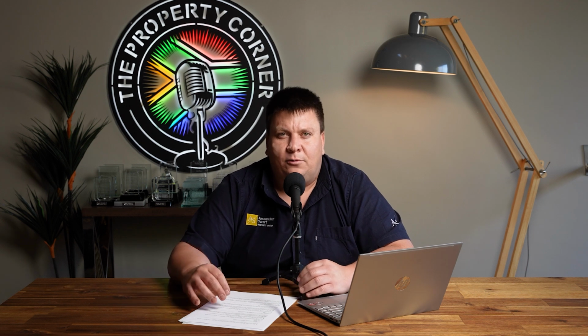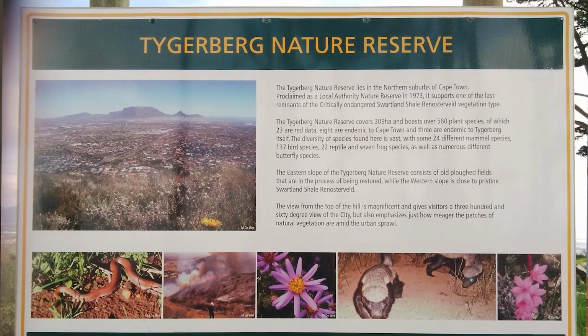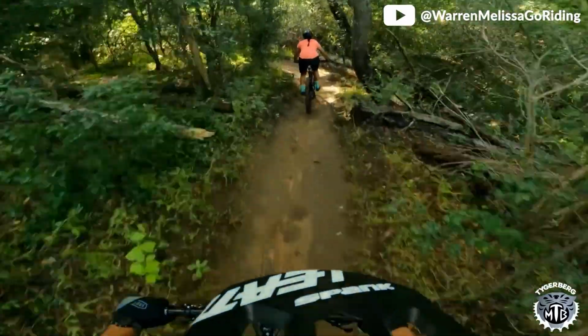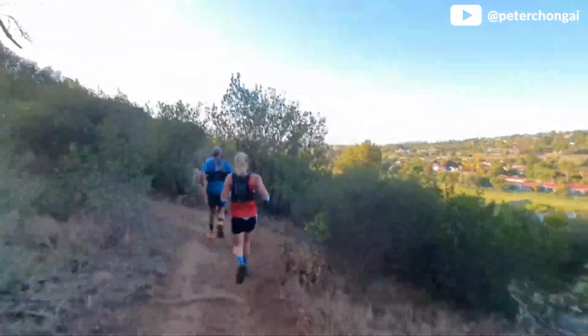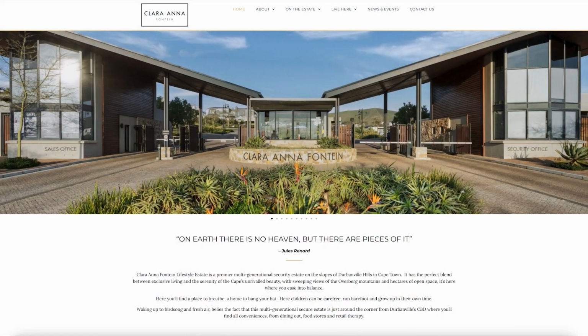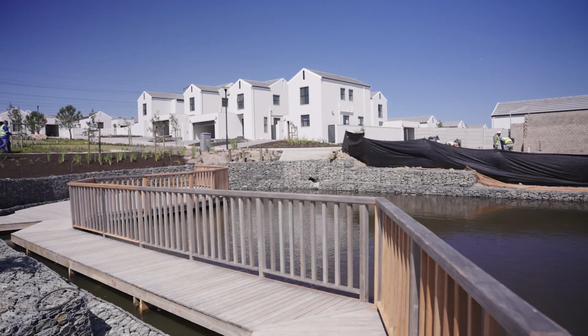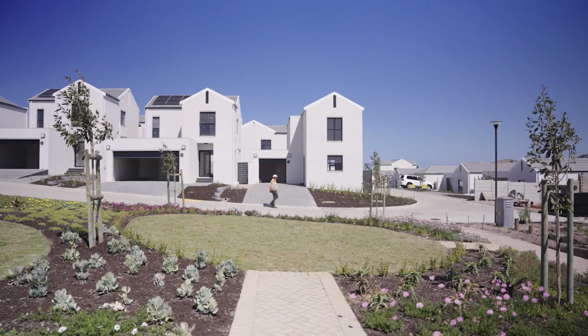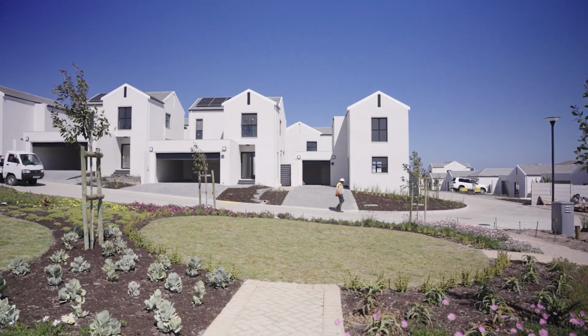The fourth reason is the outdoor lifestyle activities that you can enjoy. The northern suburbs are a playground for outdoor enthusiasts. Whether you're into cycling, hiking or trail running, there's a large amount of options that you can choose from. Tygerberg Nature Reserve and Magic Forest are local favorites, and you'll have access to kilometers worth of mountain biking trails as well as running trails. Many of the new estates in these areas, like Stonepine Crescent and Clara Annefontaine in Durbanville, are being designed around these open spaces and even incorporating them within these estates. This gives families a safe and active environment right at their doorstep.